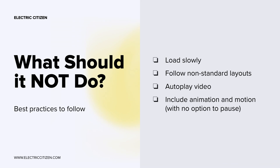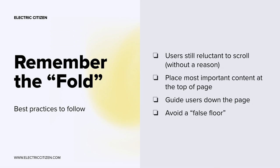If you do have to use video, try to avoid autoplay video. There's accessibility issues with that as well as performance issues. And if you do have animation, beyond some micro things, look for ways to include options for people to pause so that it can be accessible.